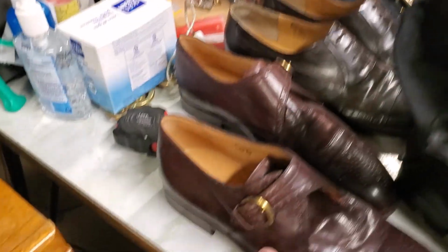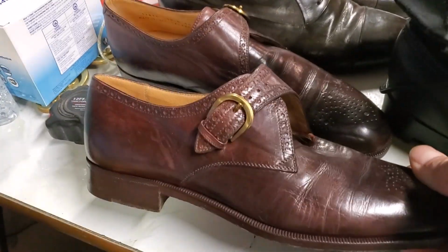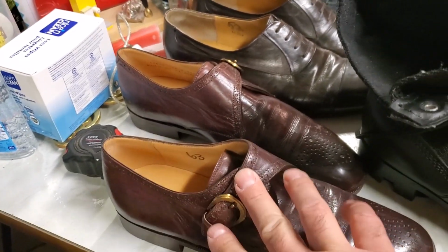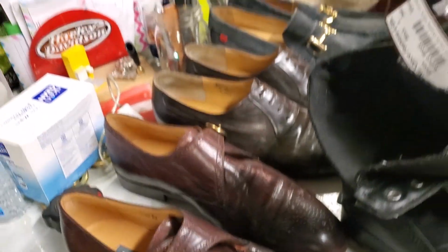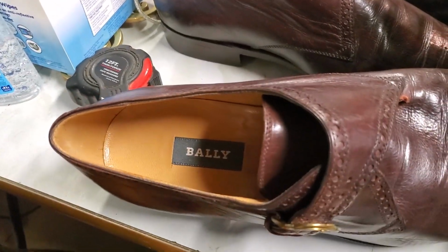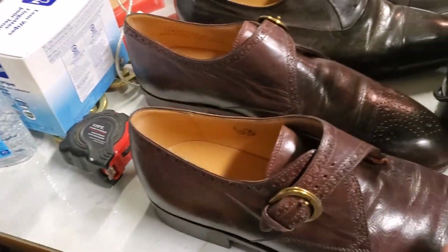Calabria. Now this is a monk strap. Whenever you see this, sometimes they're double strap, and this is one strap, so that's a single monk. That's a monk strap. I usually do pretty well with Bally's. That's a good brand to look for. If you can find them in really good condition, pick them up.